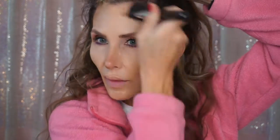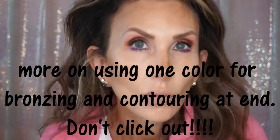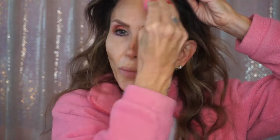Now I'm going to contour my forehead. Definitely up here at the temples. Make it look smaller. And then as you buff it down, it just looks more like bronzer. I'm going back with the beauty sponge to diffuse it some more.